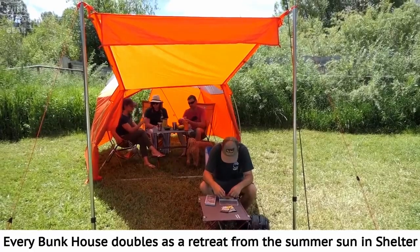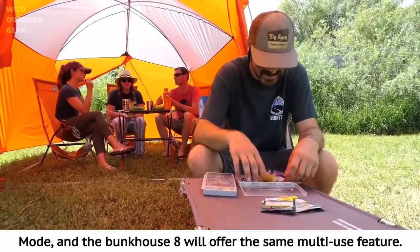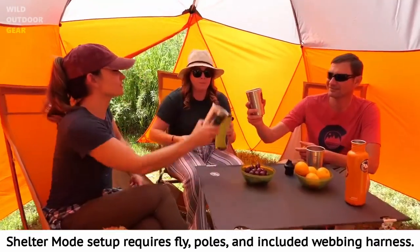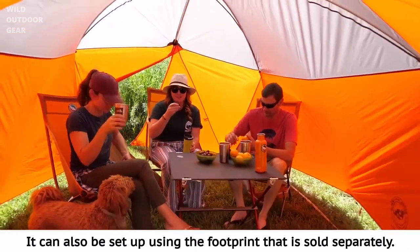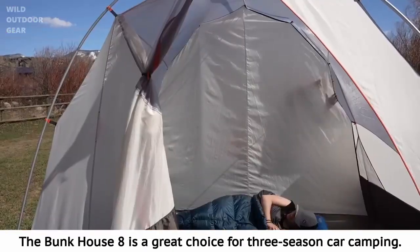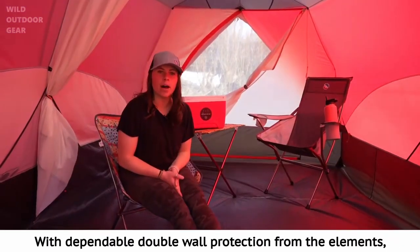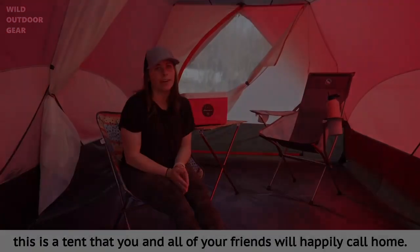Every Bunkhouse doubles as a retreat from the summer sun in shelter mode, and the Bunkhouse 8 will offer the same multi-use feature. Shelter mode setup requires fly, poles, and included webbing harness. It can also be set up using the footprint that is sold separately. The Bunkhouse 8 is a great choice for three-season car camping. With dependable double wall protection from the elements, this is a tent that you and all of your friends will happily call home.